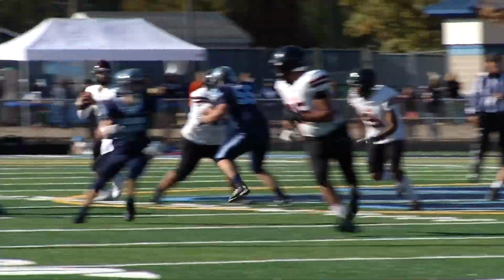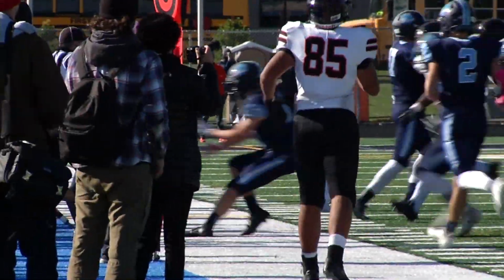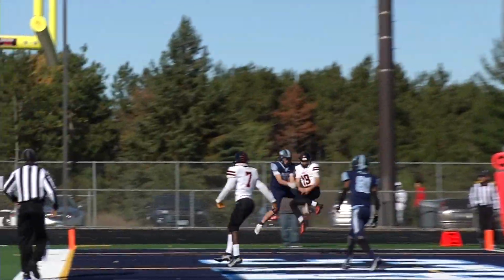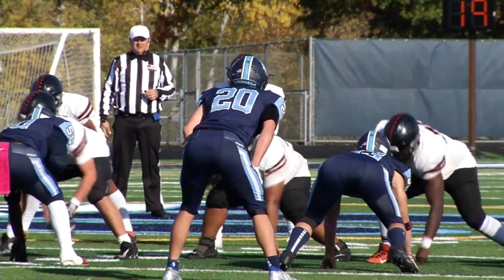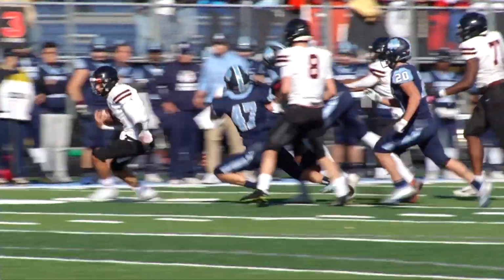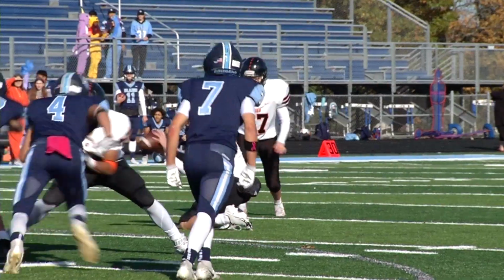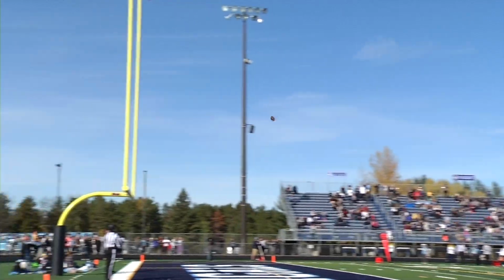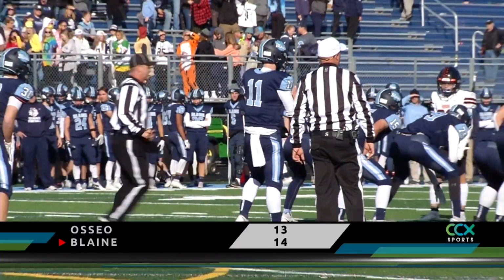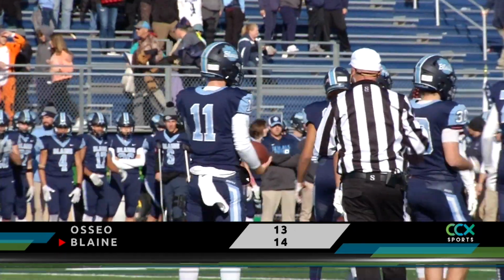In the third quarter, Cade Fitzgerald is forced out of the pocket, and his pass is intercepted by Blaine's Easton Olson. On the ensuing possession, Blaine drives to the 5-yard line, but the Orioles defense holds. It's still a 1-point Bengals lead late in the fourth quarter. Osseo's Fitzgerald on the keeper, and he zips to the Blaine 20-yard line. The Orioles would attempt a game-winning field goal in the final seconds, but the kick is no good, and Blaine wins 14-13. Osseo's regular season record is 4-4. Jason Melillo, CCX Sports.